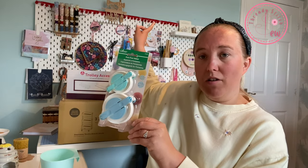I also got a Clover pom-pom maker. So I'm trying to do some decoration. It could be a pom-pom bunting, trying to make one that's hanging across my pegboard and hang it across my walls and everything in all different colours. So probably get pastel colours, but I got some yarn from The Works, just a cheap yarn, just to practice this pom-pom maker.